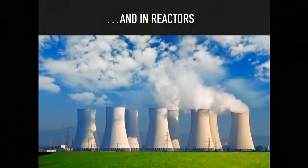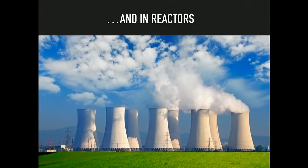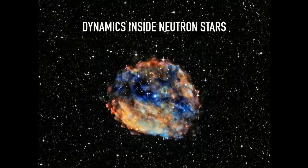to nuclear reactions that we see here on Earth, for example, to generate energy or for medicine. And even up to the cosmic scale, this theory describes the dynamics on the inside of a neutron star, the most densely packed objects in the universe that we know about.